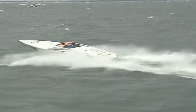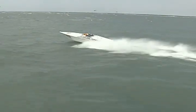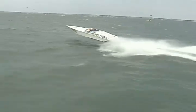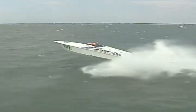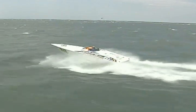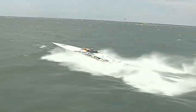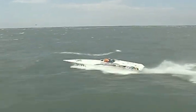A lot of hanging and banging today here in Cape Cod. As we can tell you, there are a number of Factory 1 boats that are out of the race, including High Energy, Full Tilt Racing, Offshore Addiction, and VR1. Also, a number of performance boats are out as well. So the weather conditions here, the bumpy water conditions, are taking their toll. But this boat right here, Patriot Offshore Racing, is running well.